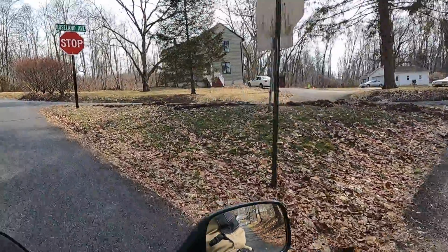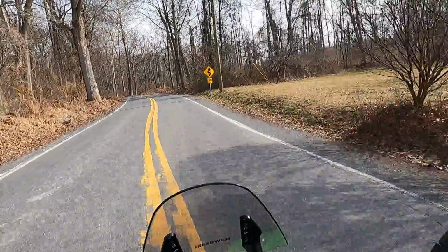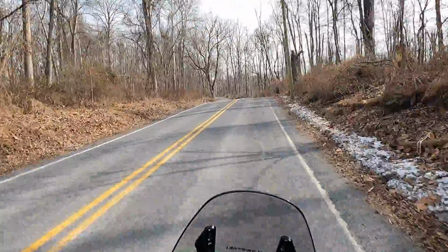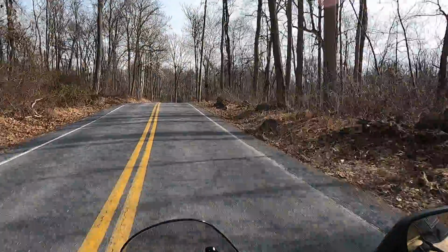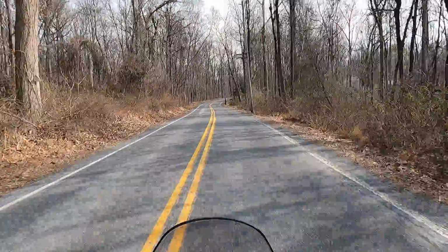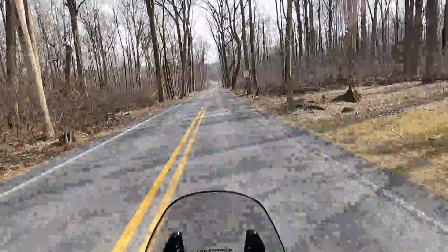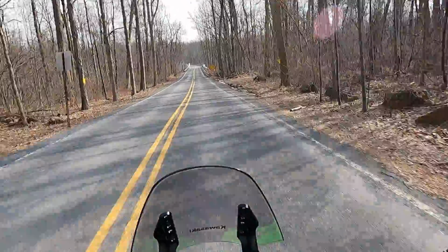I'm not necessarily a wheelie guy, but this is one of those bikes that I tend to lift the front wheel more riding a Versys than a lot of bikes. Another wheel hop there, and there, and just a little one there. So it is entertaining, and if I had a little bit more time on this, I'm sure it could be really, really fun.